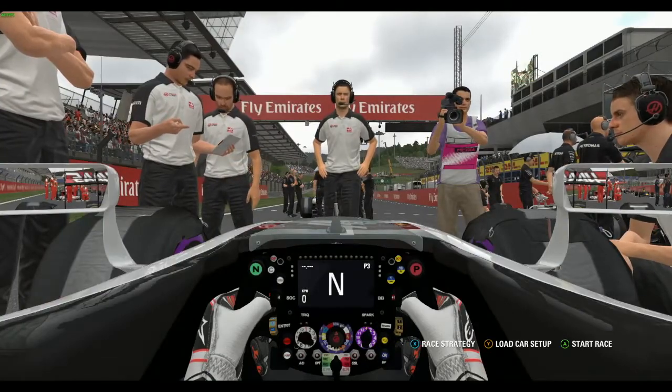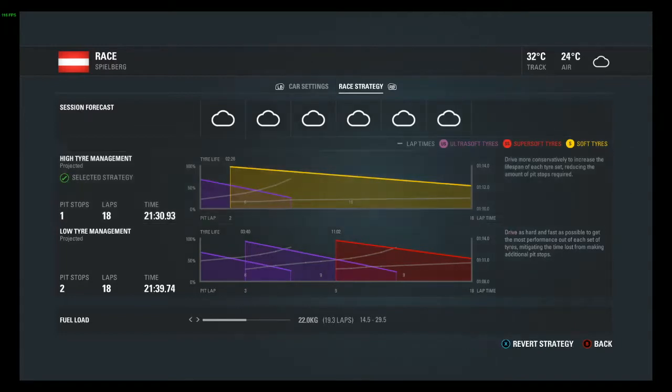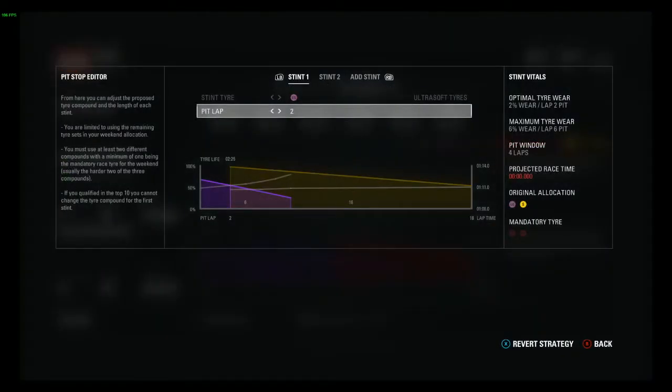So here we are on the grid for the Austrian Grand Prix. We are in 3rd place on the grid, starting on the ultra soft tyres, which by the way don't seem to have a huge lifespan in the strategy here. Is that a glitch in the strategy or something? I don't know what's happened. I don't know what's going on there. It's a very short stint.